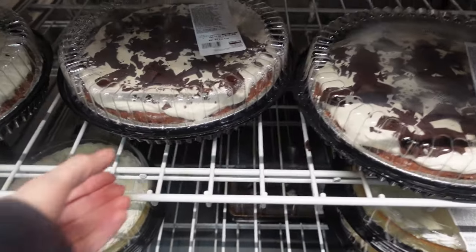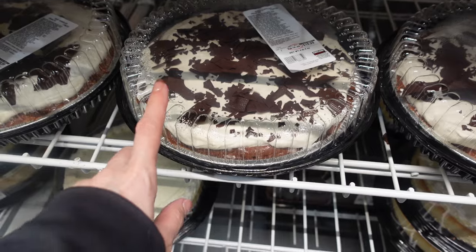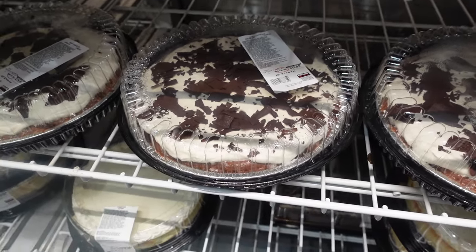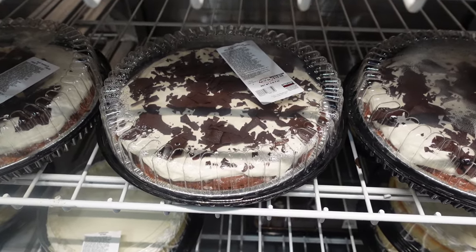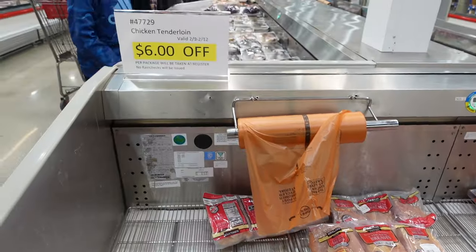This is another new item to Costco, new-ish. So it is $20 or $19.99 for this pudding pie. It looks amazing. I think it actually has brownie in it. I saw online that it has brownie in it. I wonder if it does. Right now, the chicken tenderloin is $6 off. So if you like to cook, then definitely check it out.